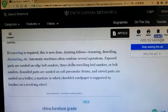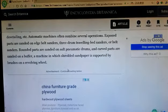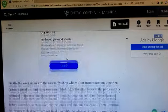Drawer making, tenoning, dovetailing, etc. Automatic machines often combine several operations. Exposed parts are sanded on edge belt sanders, three-drum traveling bed sanders, or bed sanders. Round parts are sanded on soft pneumatic drums, or curved parts are sanded on a buffer, a machine in which the shaped piece is supported by bristles or ribbons.